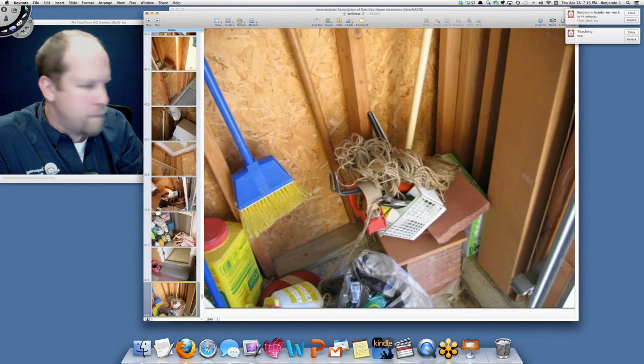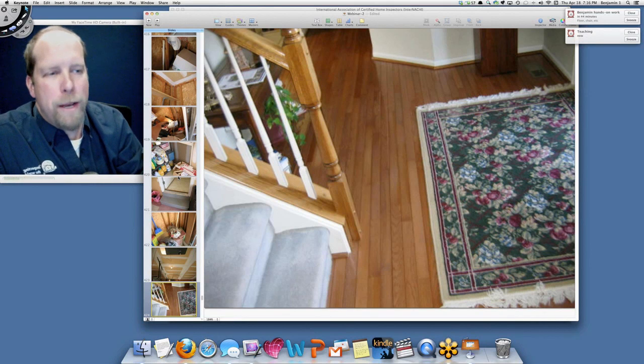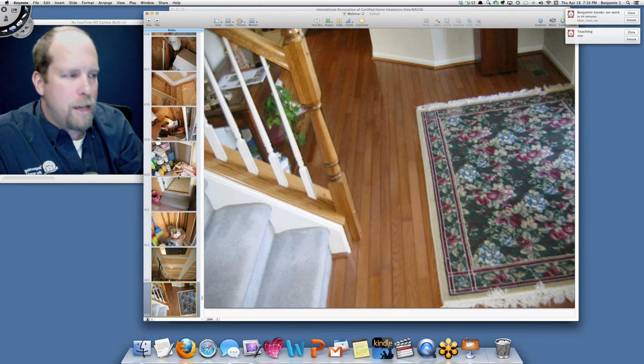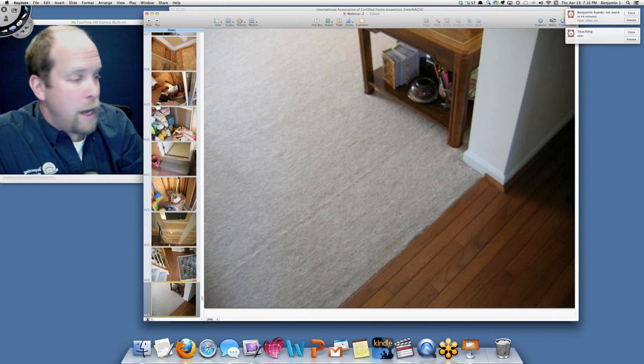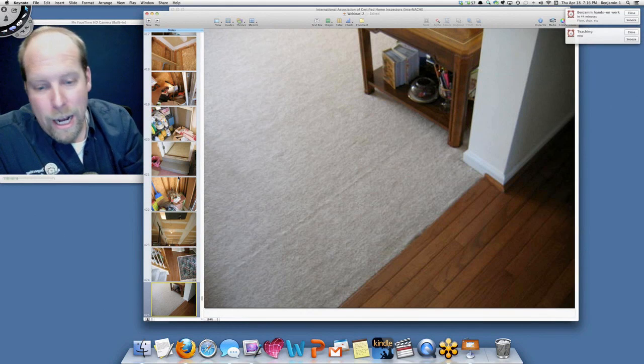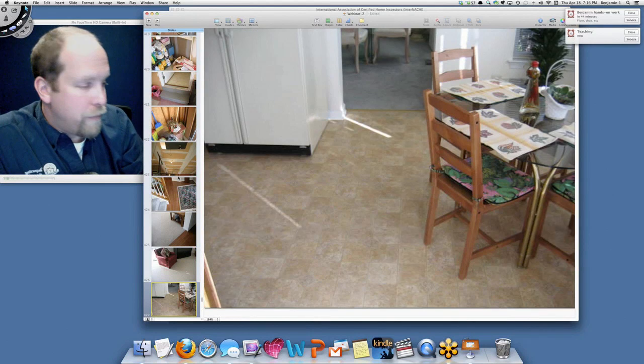Steps up to the door is in good shape. Ceiling is great. So I took like 30 pictures, 40 pictures just in the garage. I mean, the garage inspection is really important. And then some interior floor pictures. We don't inspect carpeting, but I noticed that seam, no big deal. The vinyl flooring is okay.